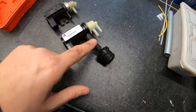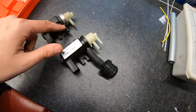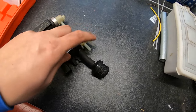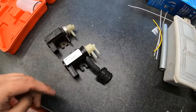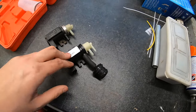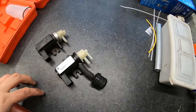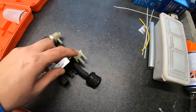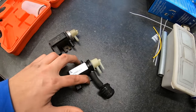This is the air filter where excess vacuum must escape. That goes on the black pipe. This one on the end is the one that comes from the vacuum pump, and this one in the middle is the one that goes down to the actuator. Make sure you put them on the right way round, or you'll find one of the pipes doesn't want to fit very well because one is a little bit thinner. So the thinner one obviously goes on the back, which comes from the vacuum pump, and the fatter one that goes to the actuator is the one in the middle. Now, there was two nuts that held this on.